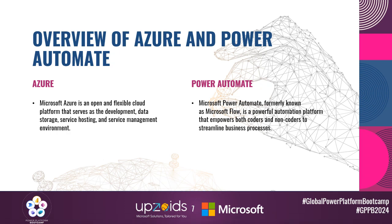And you have a choice of tools and frameworks because Azure supports various programming languages, frameworks, and tools, whether you are a developer, data scientist, or IT professional. So what is Microsoft Power Automate? Let's define what Power Automate is, to understand the difference between what Azure can offer to automate and what the different services offered by Power Automate are.